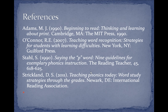So I really recommend the last book, especially for new teachers or teachers looking for a resource that just helps them learn more about phonics. It's a quick read, and Dorothy Strickland is a well-known scholar in literacy, but they're all good reads, so recommended. That's it.